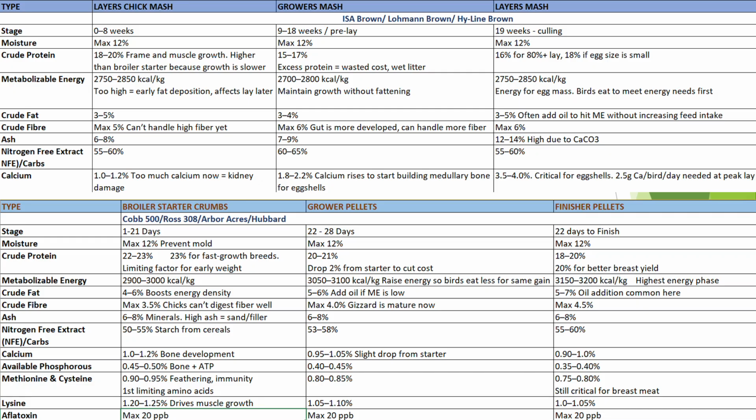And the feed is very specific for every category because every category has a different need for energy, for protein, for nitrogen free extract, metabolizable energy, etc. So coming now to the broiler, it is critical to understand that here we have Cobb 500, Ross 308, Arbor Acres and Hubbard, and the categories for the feed are 3: broiler starter, grower pellets, and finisher pellets.